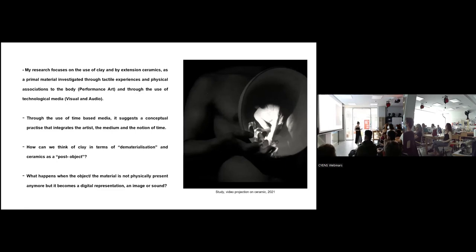Beyond the form, the object, and the material, in this work, it became a skin, flesh. It became a part of a ritual that focuses on primal, animalistic, and the human. Through the use of time-based media, it suggests a conceptual practice that integrates the artist, the medium, and the notion of time. And one of the questions that interests me quite a lot is how can we think of clay in terms of dematerialization and ceramics as a post-object? What goes beyond the form, beyond the object, beyond the material?